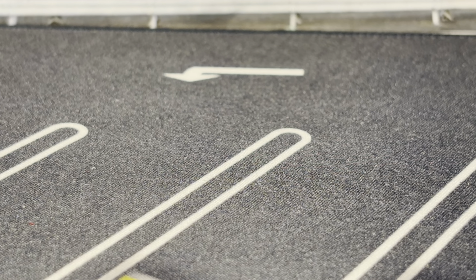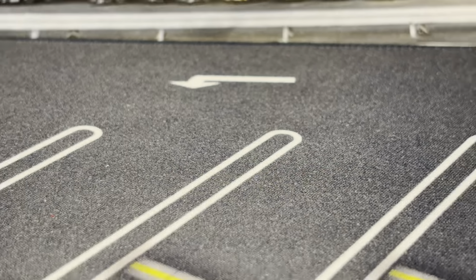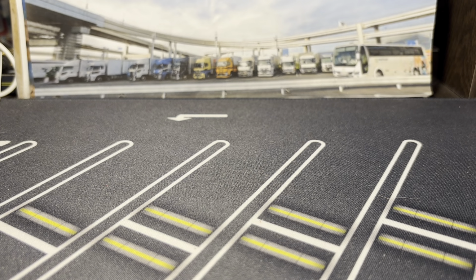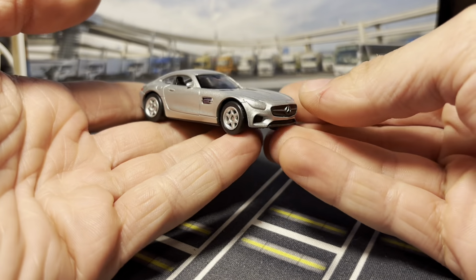But let's take a look at some of the loose cars, because those I can actually review in this video, because I probably won't again. Maybe some of these Wellys, because I plan on doing a big Welly showcase of my Welly collection. So you might see these again.